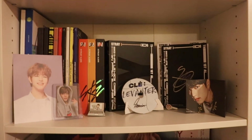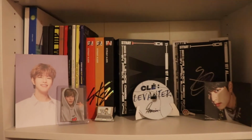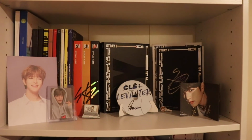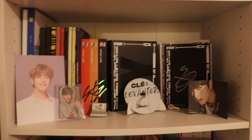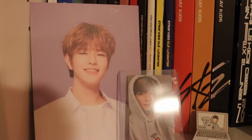My friends and I always joke that this is more of a Sungmin shelf than an actual Stray Kids shelf, as Sungmin is one of my old biases and also obviously my bias within Stray Kids. So I have a lot of Sungmin things just displayed. I have this little postcard from their second photo book.